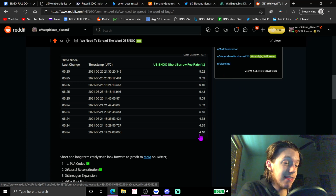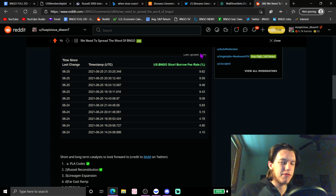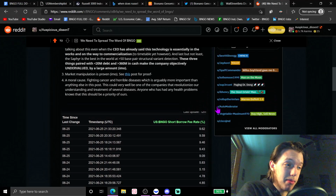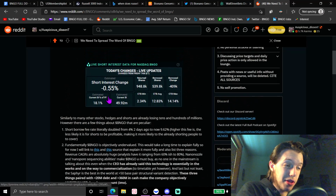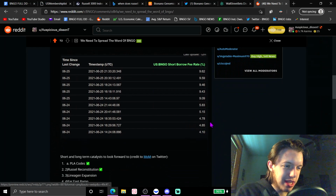So it's doubled, and that's huge. And that means it's less likely to be profitable if they're actually shorting the stock, right? It's just a higher borrow fee rate that they have to incur if they're going to hold these short shares for a long time. And the short interest is about the same. It decreased a little bit on the day, but we're still looking at 18% of the free float and 50 million current estimated short interest.